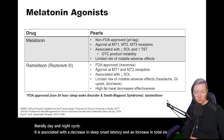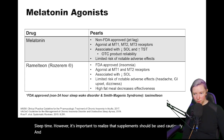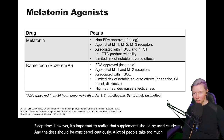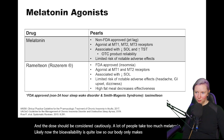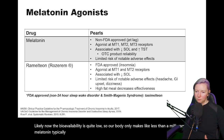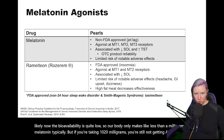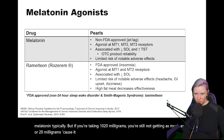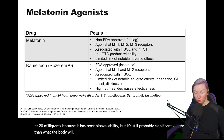time. However, it's important to realize that supplements should be used cautiously and the dose should be considered cautiously. A lot of people take too much melatonin, likely. Now, the bioavailability is quite low. So our body only makes less than a milligram of melatonin typically. But if you're taking 10, 20 milligrams, you're still not getting as much as 10 or 20 milligrams because it has poor bioavailability, but it's still probably significantly higher than what the body will typically produce on its own.